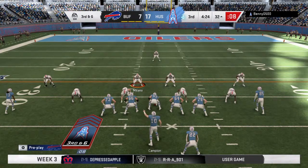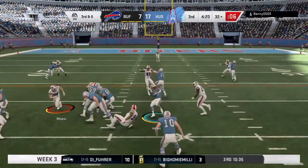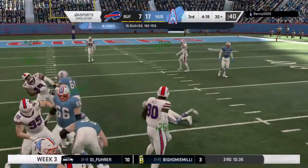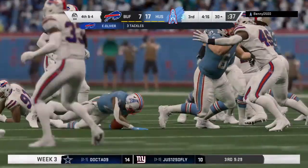Now it's Hines. And he's going to get this one down to the 30. Just a gain of 2 there, and it's going to bring up a 4th down.